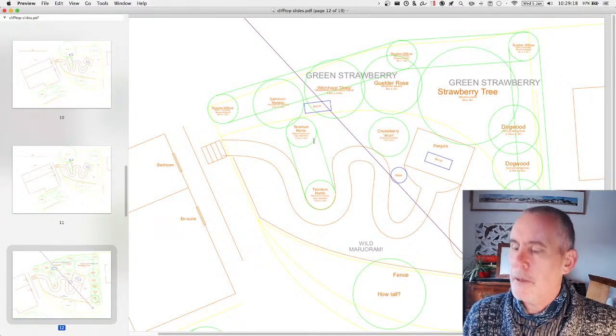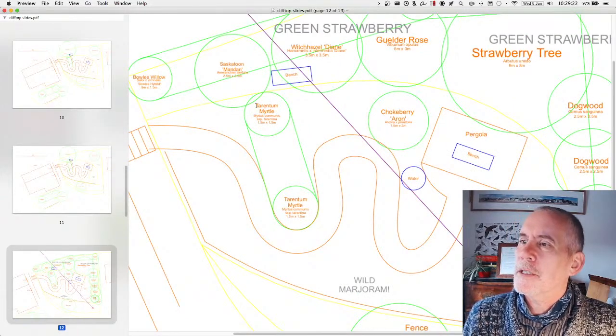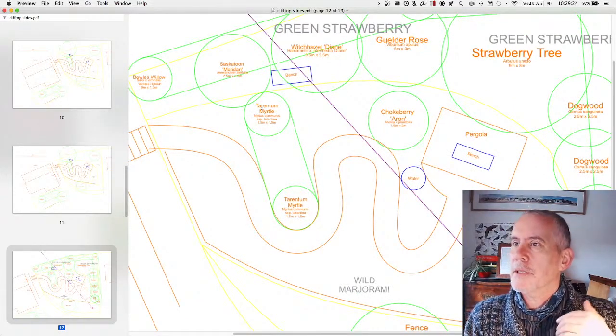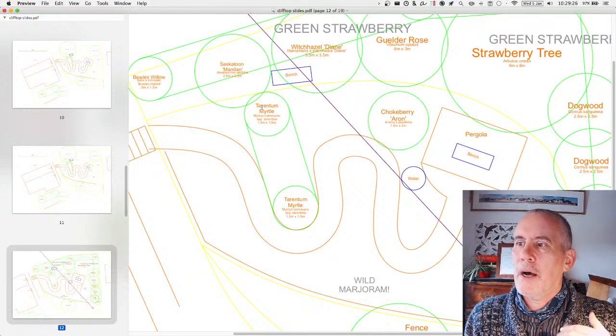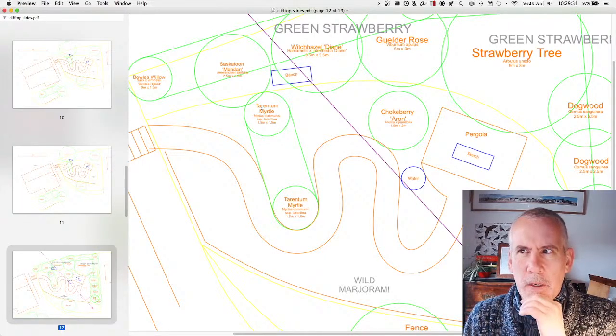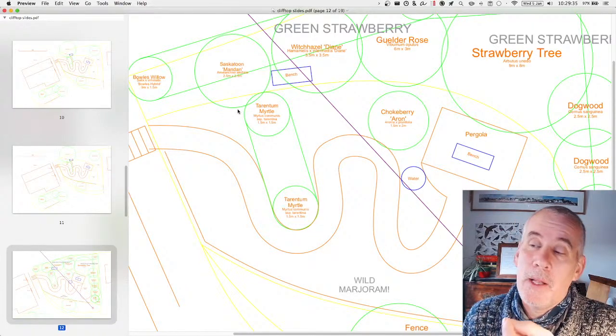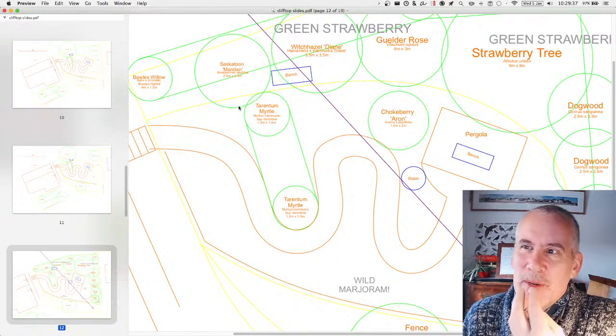that's that one here. Can I zoom in? Yeah. And it's an evergreen. I'm using it as a screening hedge, not too high. I think it's a North American plant, but it's scented as well. So it's doing all these different things.